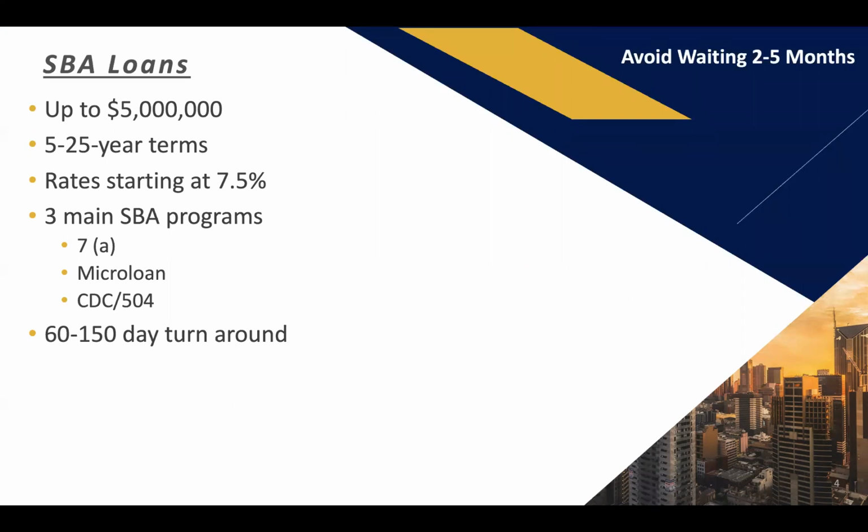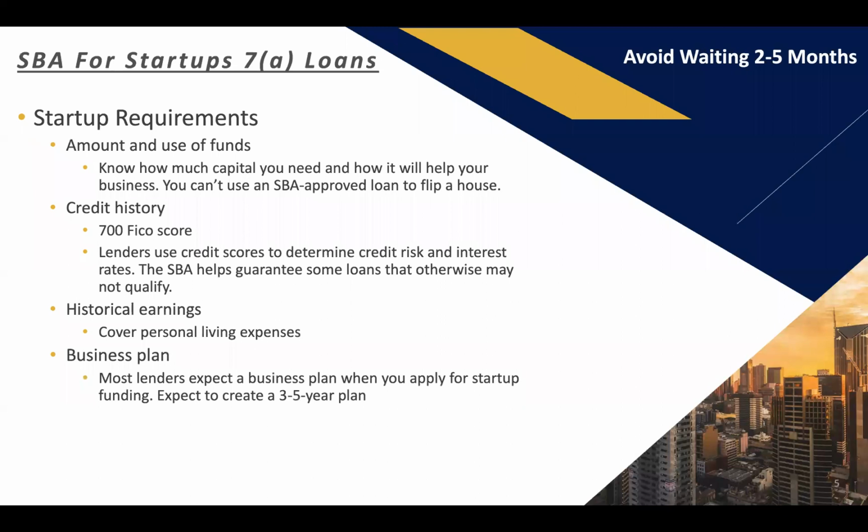And there's really three main SBA programs, right? The 7A is the one that we're going to be talking about in this presentation. The microloans cap you at $50,000, with a little bit less restrictions on requirements, but they have that maximum of $50,000. The CDC 504 is really meant for larger purchases, like commercial real estate and heavy equipment. Typically, 25 years is meant for this program, and expect anywhere from a 60 to 150-day turnaround time. It's not a quick process to get approved.